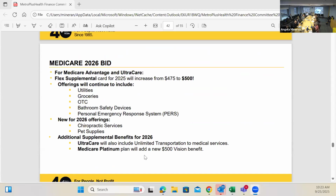For the 2026 Medicare bid, we are increasing our Flex supplemental card offering from $475 to $500. We're going to offer the same items that members could purchase: they can pay their utility bills, purchase groceries, over-the-counter items, bathroom safety devices, and the personal emergency response system. For 2026, we're going to be able to add pet supplies and chiropractic services. Additional supplemental benefits for our MAP Ultra Care plan will be unlimited transportation. And an additional benefit for our Medicare Platinum plan is we are adding a $500 vision benefit.